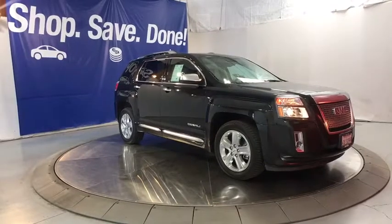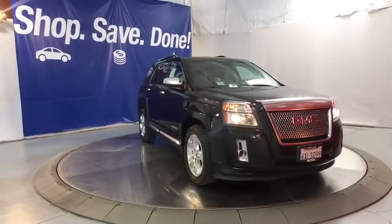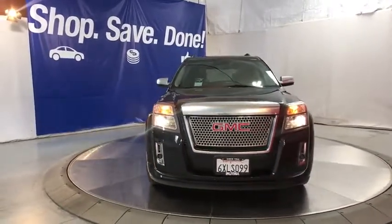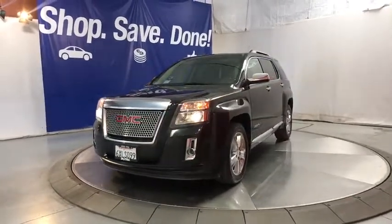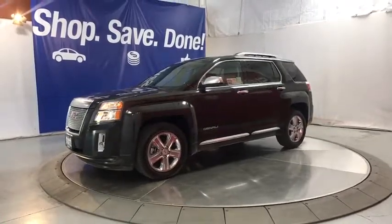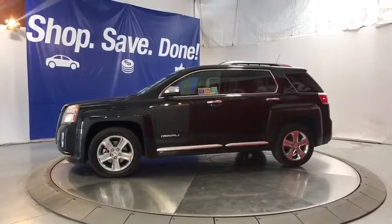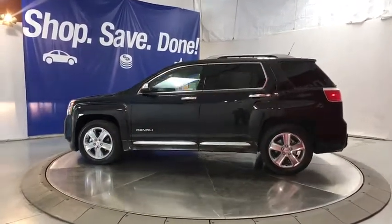Stop by and take a look at the 2013 GMC Terrain. The GMC Terrain combines the benefits of a crossover with the style and functionality of an SUV. Terrain offers uncompromised capability, a balanced stance, and a commanding view of the road, letting occupants enjoy a confident driving experience. And an EPA estimated 32 highway MPG is not bad either.